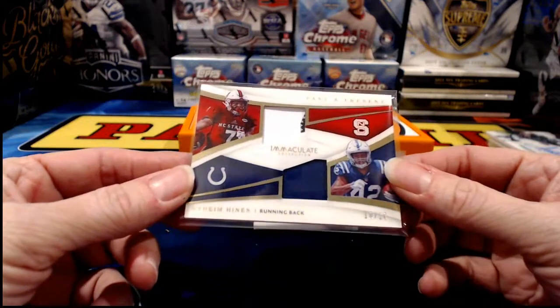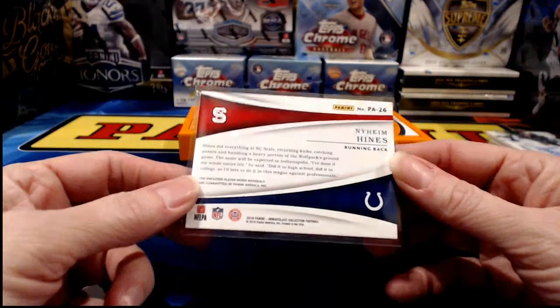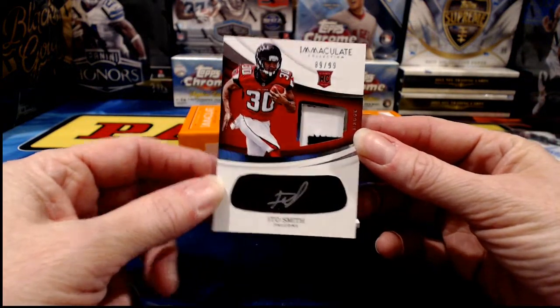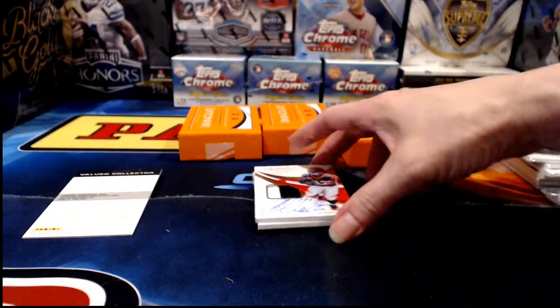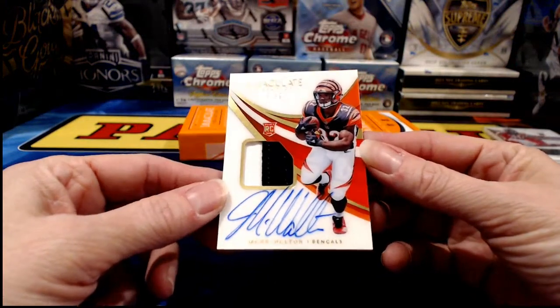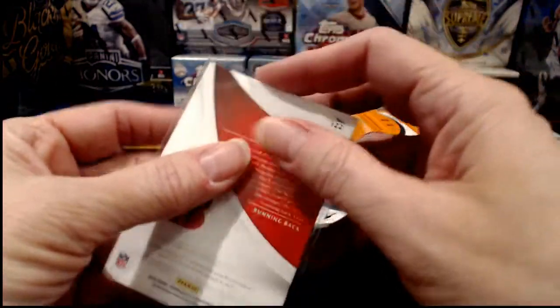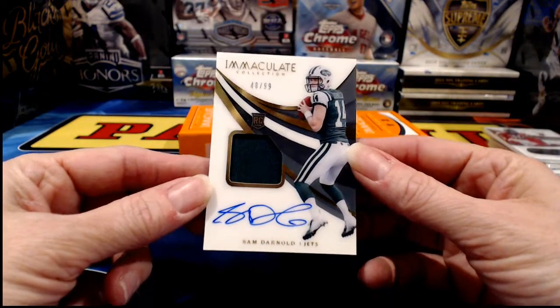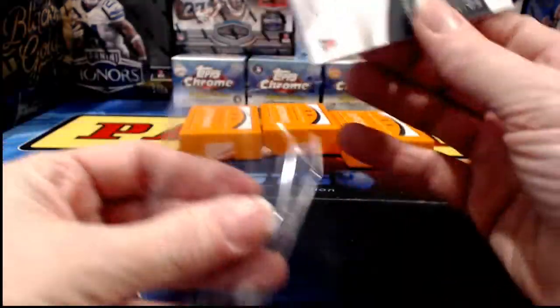That is numbered to 10. And, of course, this is a collegiate relic and then the pro relic of the same player on one card. And that one is Naheem Hines and the Colts. Ito Smith for the Falcons to 99. You already have the Calvin Ridley. Now you've got a little bookend of your rookies with the Ito Smith. Mark Walton and the Bengals to 99. I think Mark Walton has been in pretty much every case of Immaculate that we've opened. Oh, Jets. There's your man Sam Darnold, numbered to 99 with a relic and autograph.